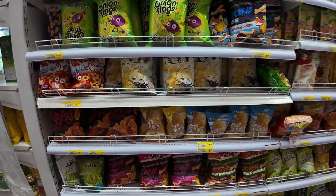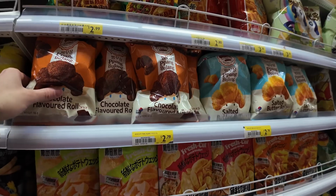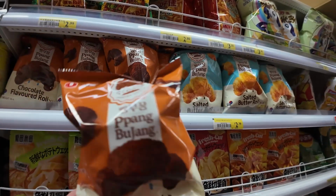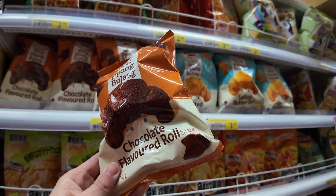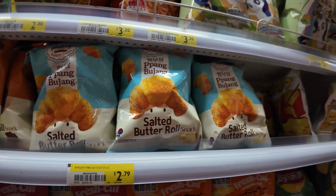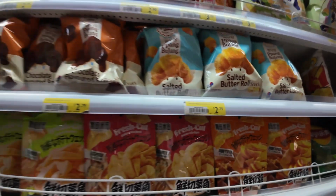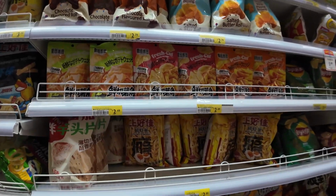The chip section, now this is the section you want to be at. We have these Korean chips, and I had them in Korea, and they are so good. Quite cheap too, but in Korea they're like $1 or less a pack. But here we are, the Australia tax, would recommend. Really good. Koreans do know how to make chips, apparently.